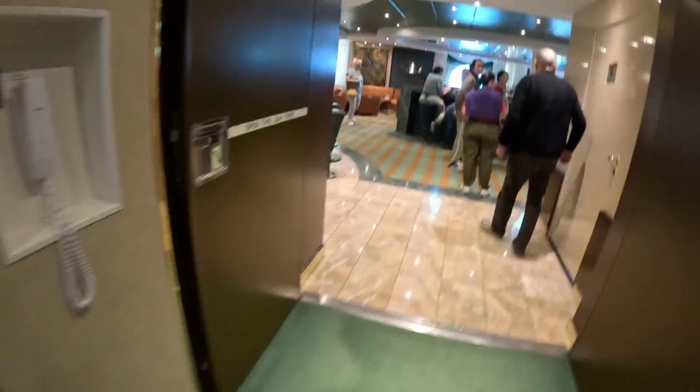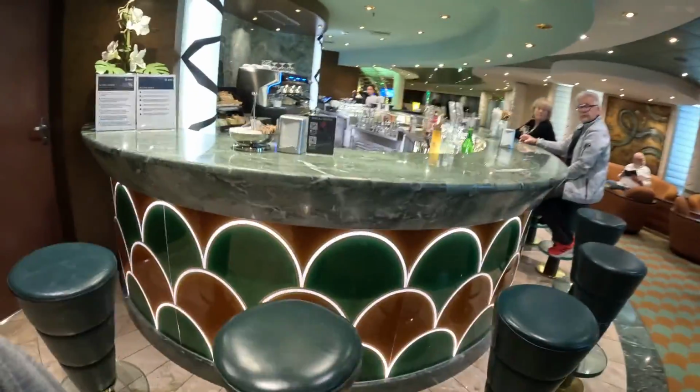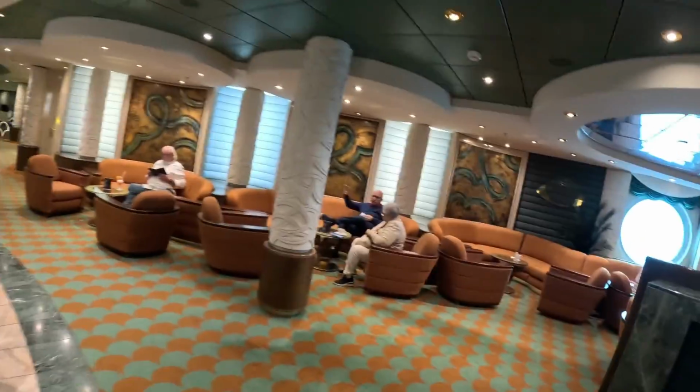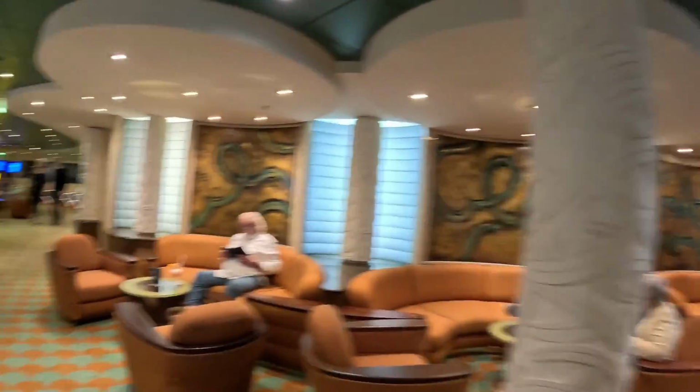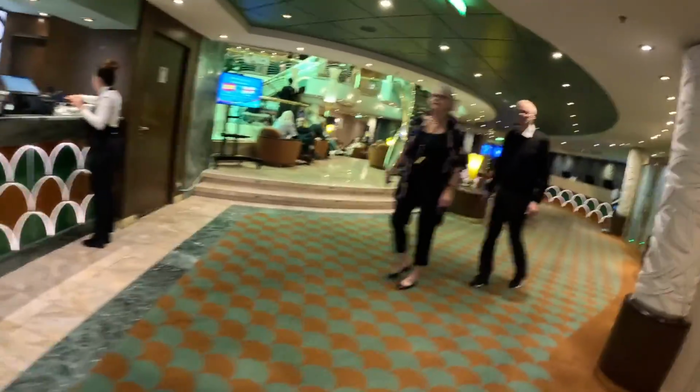And this is deck 5. We spent a lot of time here. It's a great place. It's where we found our favorite place to get a coffee or to have a tapa afternoon snack. Great place to read and talk with friends.